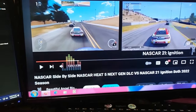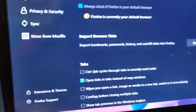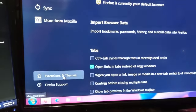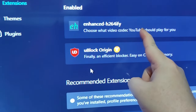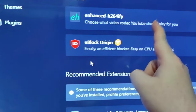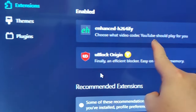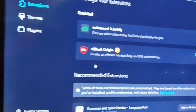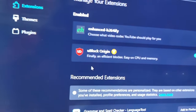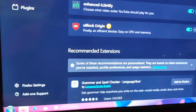I'll show you what I'm doing. I come over here to settings here on Firefox, over here to extensions. And this is the extension that I have right here. Also, you need to have this, but this is the extension that I have. Actually, it works better on my Chromebook than it does on this computer. But it made a world of difference on playing HD content on this computer.